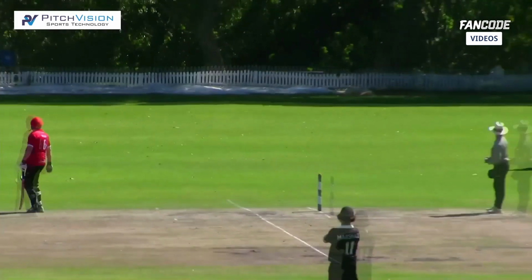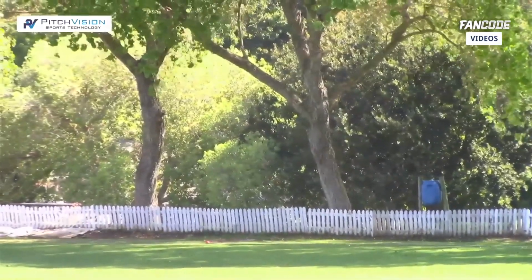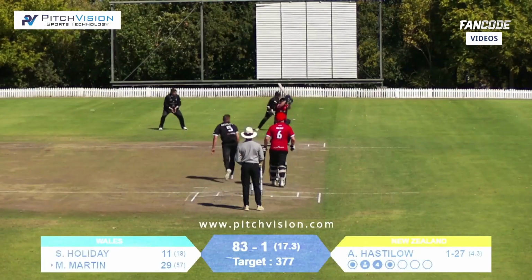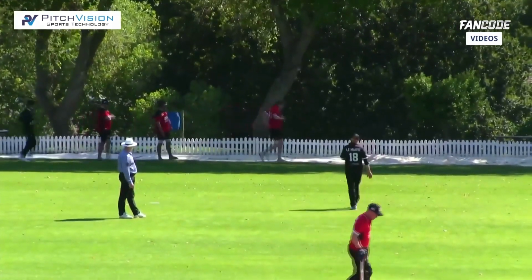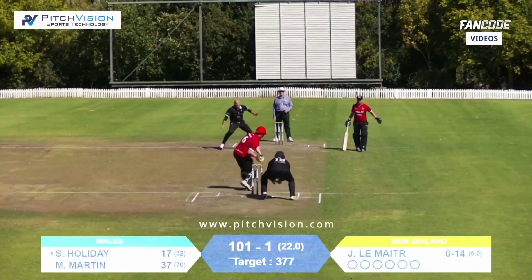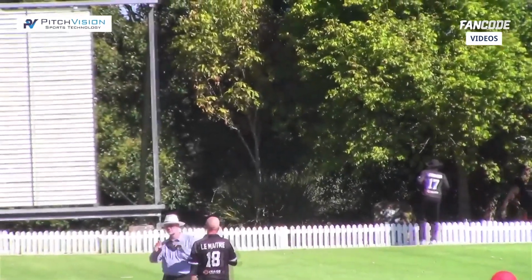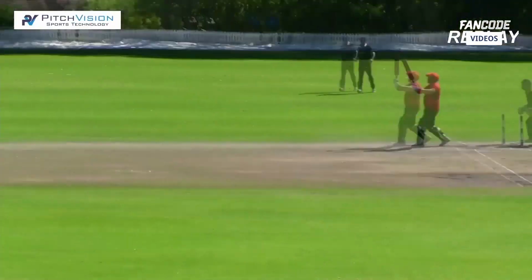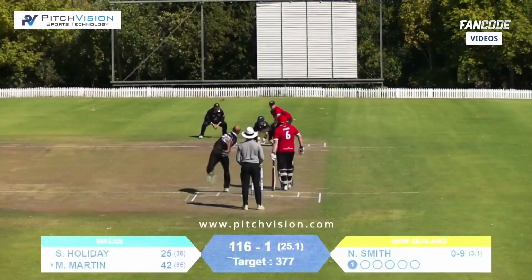And that is smashed away. So Adam Hastelow going for the slower ball. And short again. Slammed away. 4 more. There's a good strong shot down the ground into those trees again that have taken a hammering today. 6 more. Getting a little bit of revenge, having conceded a couple of straight 6s.